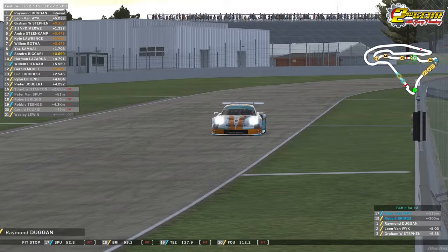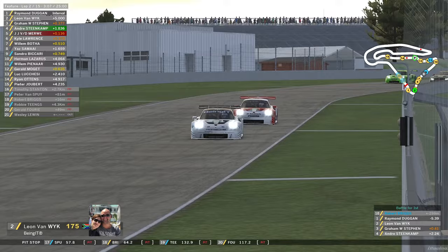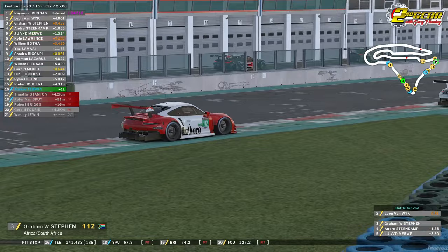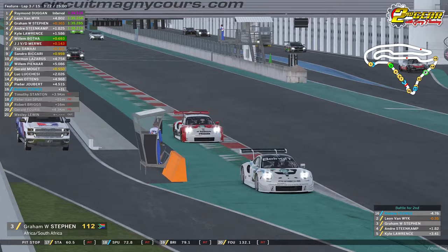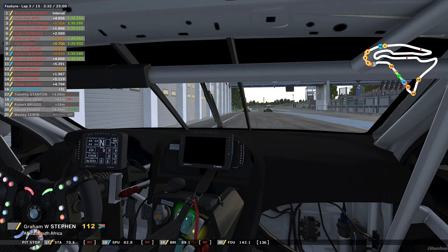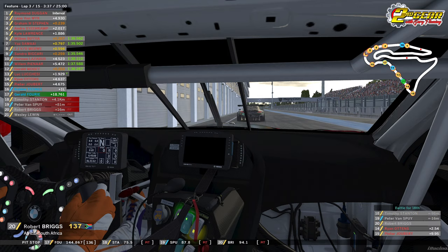Raymond Duggan, Leon van Wyk, there you can just see Raymond Duggan far ahead of him. Leon van Wyk. But the reason for that is because Graeme Stephen is all over his back bumper. Graeme Stephen's right in there. Not giving anything away. Raymond Duggan has put up the fastest lap of 1:34, the only man to break the 1:35 barrier. Timothy Stanton, Peter van der Spey, Robert Briggs, all of these guys are still in the pit area. They need to get out there as quick as they possibly can.